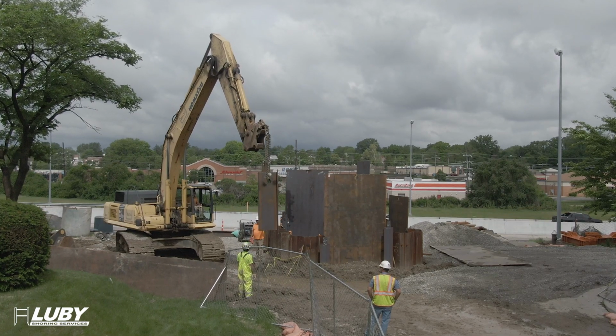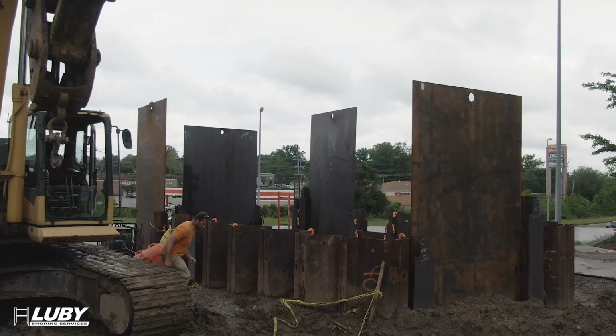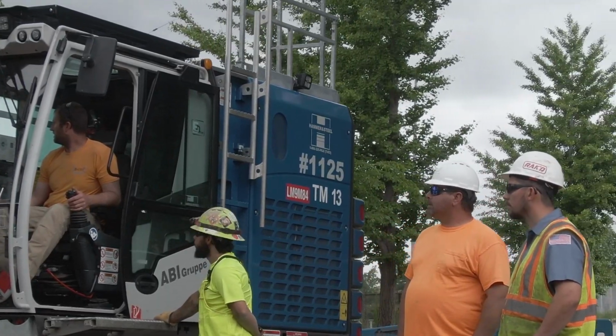Boyer, superintendent with Bates Utility. We primarily do waterworks, pipe work for MSD. Everything we do is in the ground. Do a lot of work for the city water department, do a lot of big water main breaks for them.